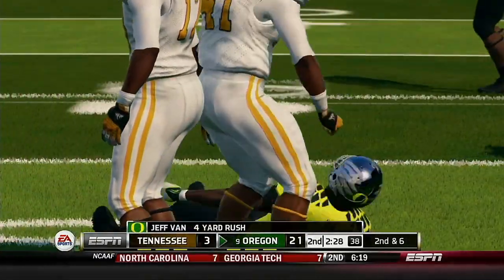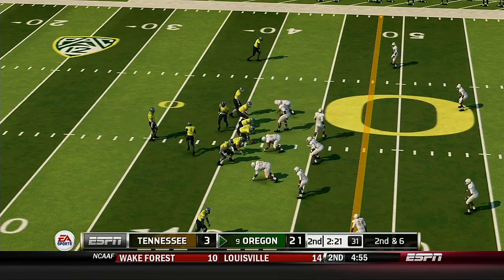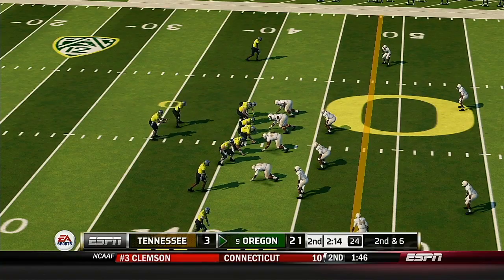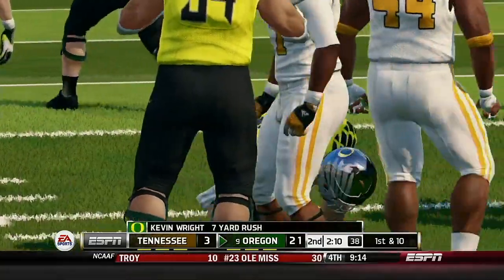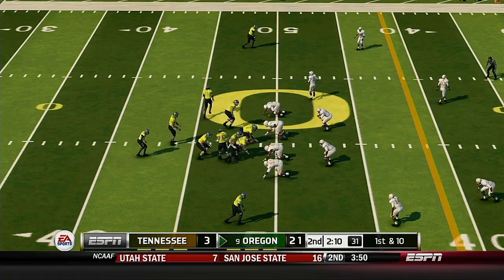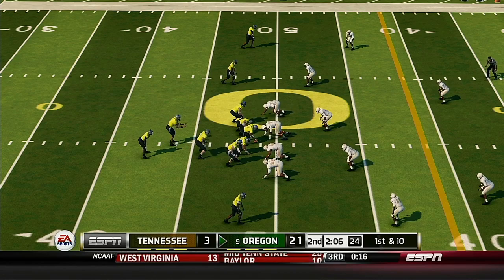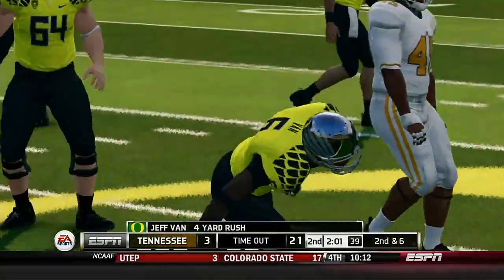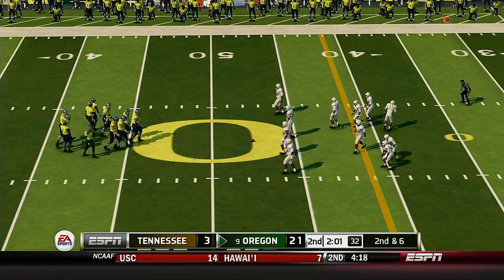Makes it out to about the 41-yard line. That makes it 76. Makes it out to about the 49. Out to about the 48-yard line. And the halfback carries for a pickup of three. Oregon will take their first time out of the half. 2 minutes to go in the half.